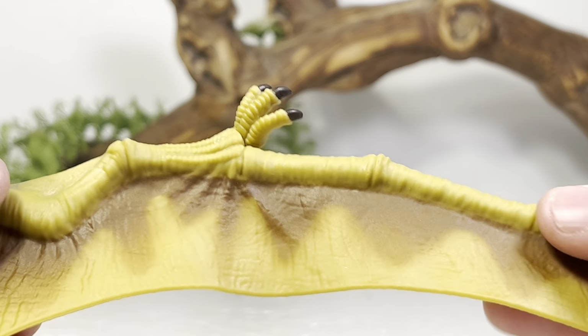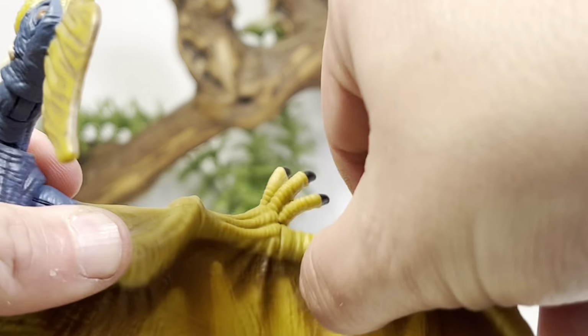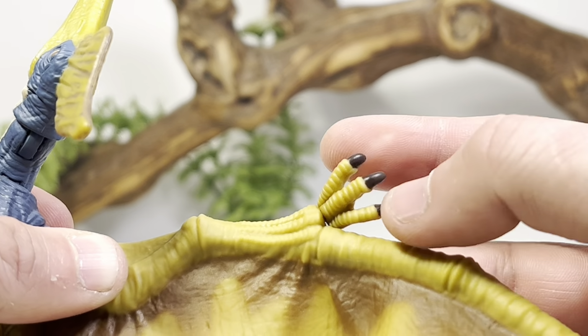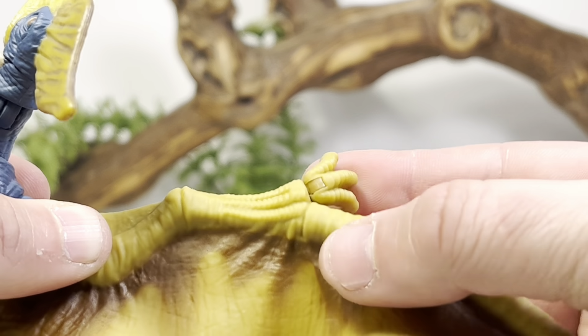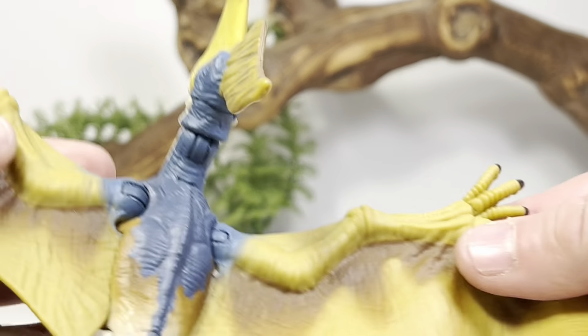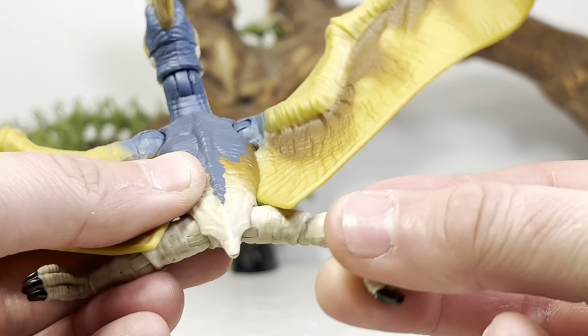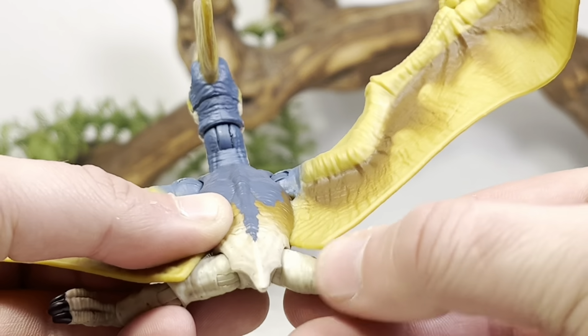And then for the arm right here, we already established this is a very, very flexible bendy wire. The hands are also on a joint. They can go down and up and rotate. And then for the hind legs, you do get a joint. They can do the splits. They can move backwards, forwards, 360 degrees.